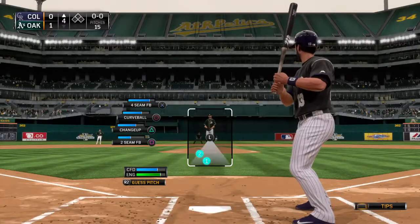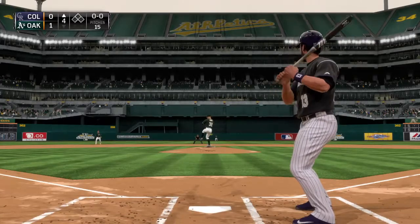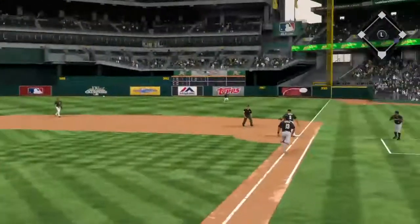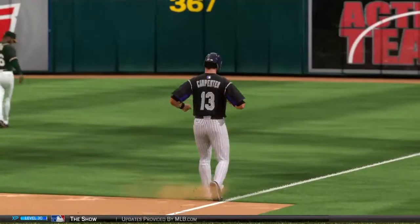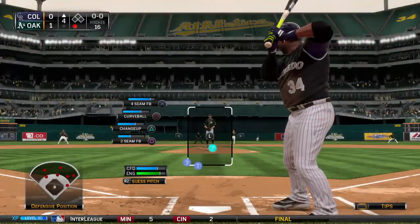Matt Carpenter will stand in now to get us going here in the 4th. First pitch here is reached for and hit on the ground to third. Throw to first in time, 1 gone here in the 4th. So 1 gone in the inning now as that brings in the dangerous David Ortiz.